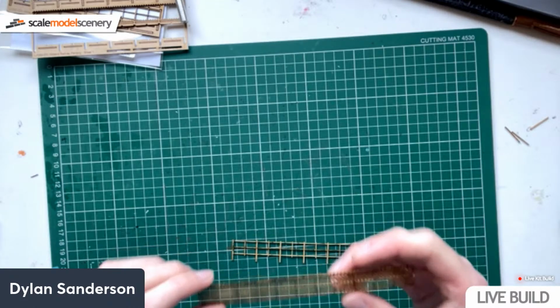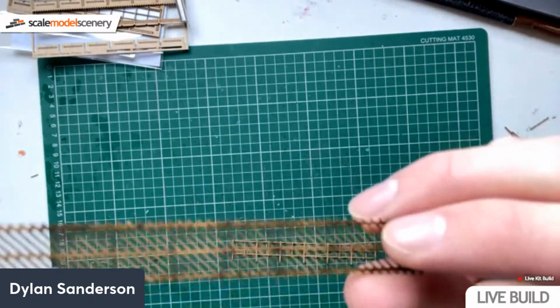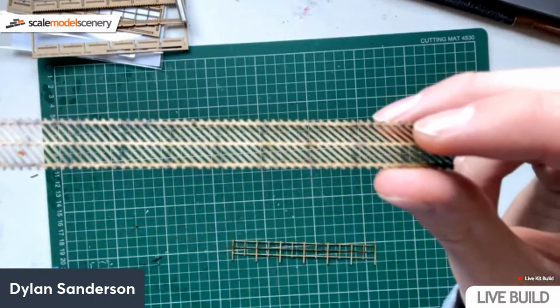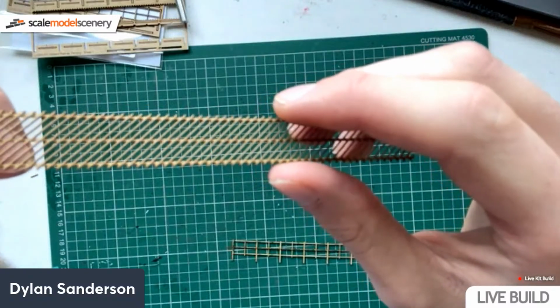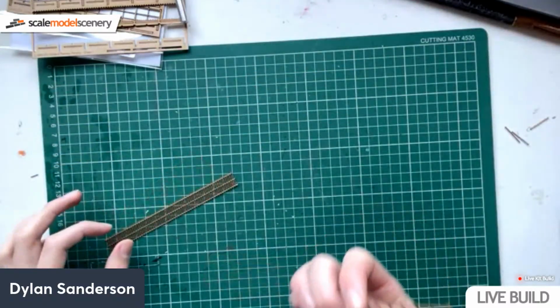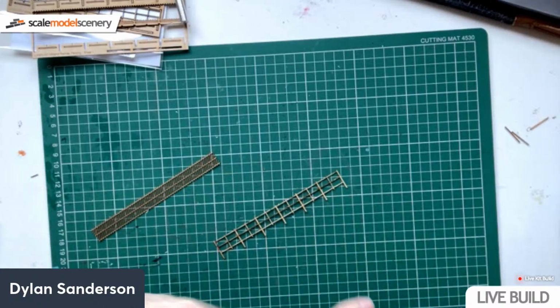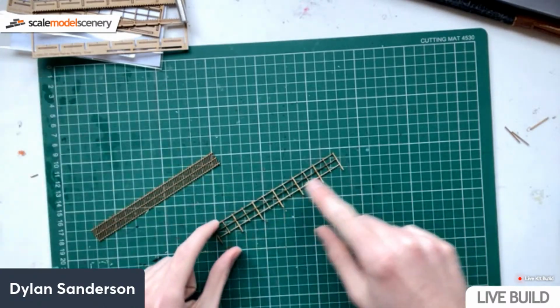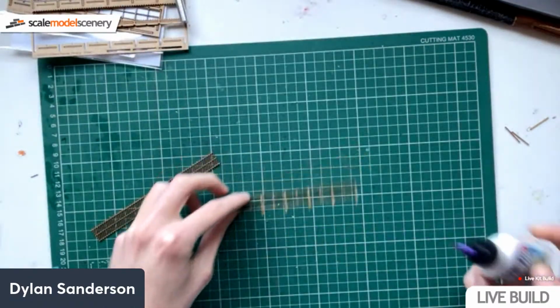Just double check, there is a back and a front to this. The back is smooth all the way across. It's probably quite hard to show, but it's smooth all the way across on the back, and the front has more raised and lowered detail. So just make sure you get it the right way. And there's a neater side and a dirty side to the fencing. I'd recommend gluing onto the dirty side, so you've got the neat side shown at the back.